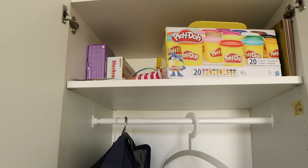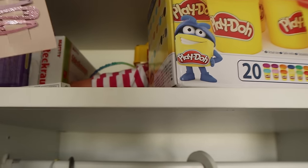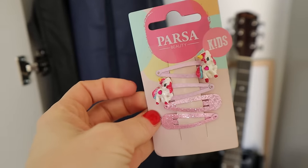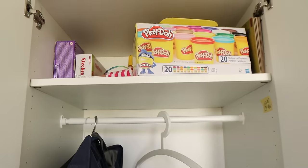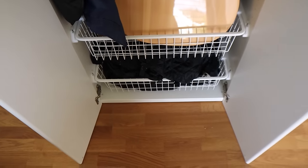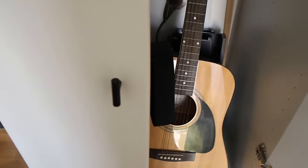Up there I keep little gifts. Oh, and I'm just thinking I can give this to a little girl because we're going to a birthday party and this would be nice for her. So I'm getting this out and yeah, the rest is staying up there and I think we are good here. Most of it is my husband's stuff, so I'm leaving it in here.